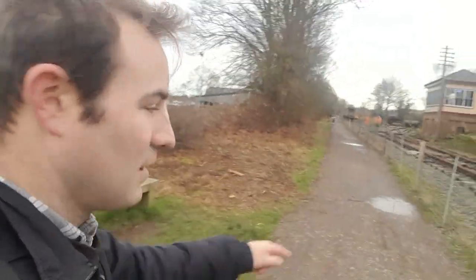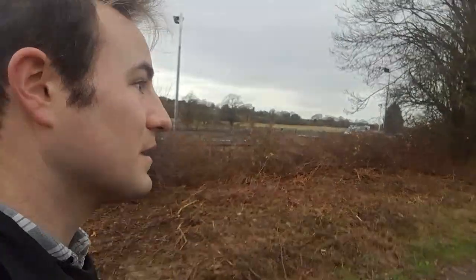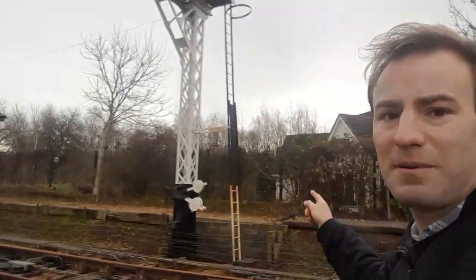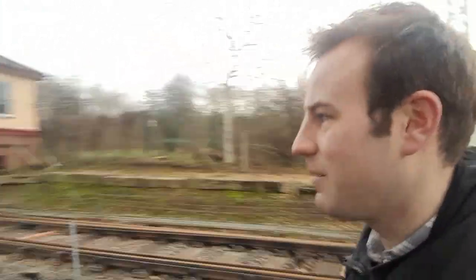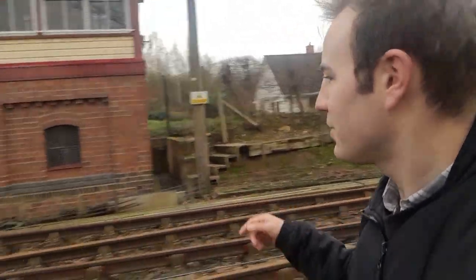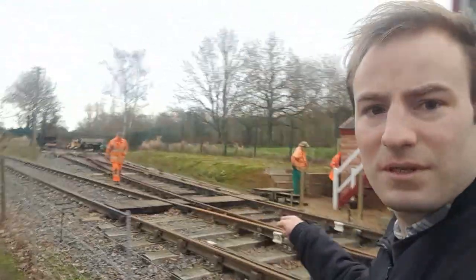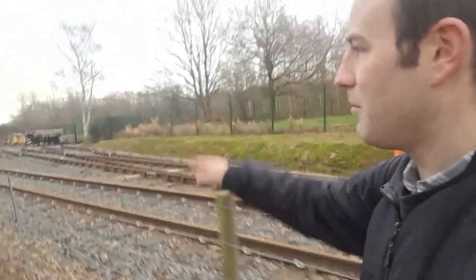So if we look here, you can see some people in orange clothing. They're obviously working on the extension. There's a new signal and signal box, nice lattice post signal. It looks like a brand new signal box. The one at Pitsford and Brampton, I believe, is original, but this one is new. There's also another one further along, which I'll talk about when we get there. So that's your new signal box. There's also some sidings going into there. So it looks like they've got a little permanent way depot.